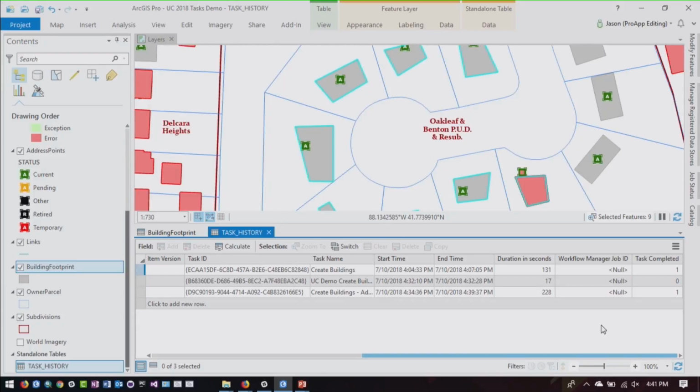Also, this is a good metric so that if you are an author and you're creating a new task or you're updating an existing task, adding some more steps, and then all of a sudden you see a spike in your duration, like a huge spike, maybe you've done something that has made things less efficient, so you might need to go back and reconfigure the task to make it more efficient. So that is task history, 131 seconds.